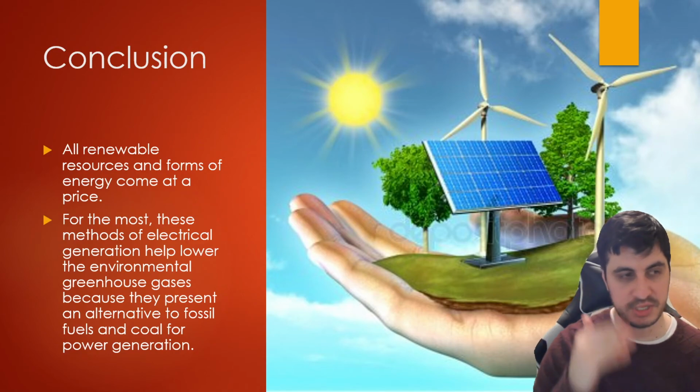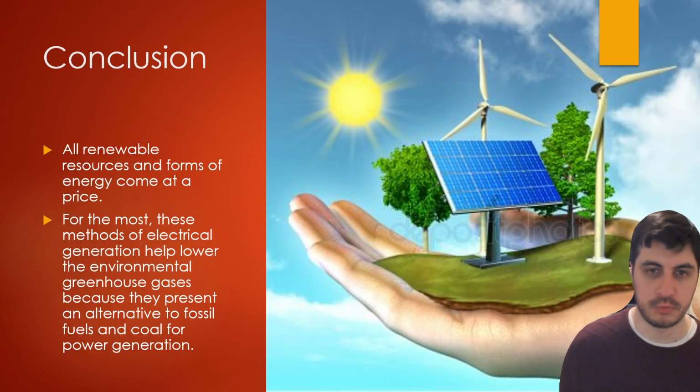And that kind of brings us towards the end here. So, as I said, all renewable resources and forms of energy come at a price. For the most part, these methods of electrical generation help lower the environmental greenhouse gases because they provide an alternative to fossil fuels and coal for power generation.